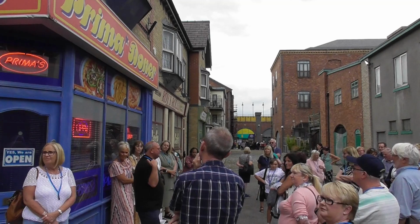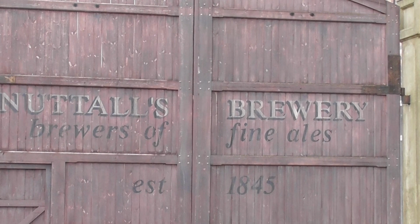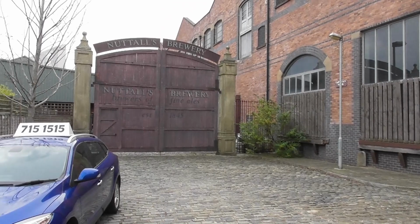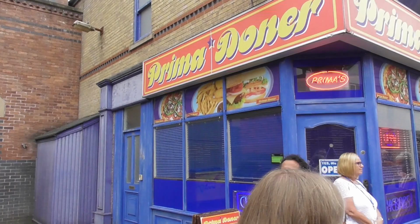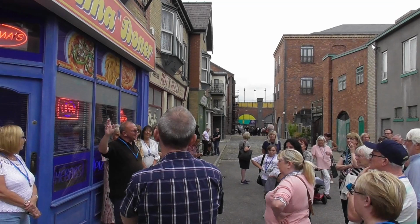In that storyline. Then we've got Nuttall's Brewery. It always kills me, Nuttall's Brewery, because it's Newton and Ridley they actually serve in the Rovers. Maybe Nuttall's is used at the Flying Horse down Waterloo Street. But just behind there, those gates are there to mask an area that they use and develop when they want an outside storyline. Sometimes they use it for the Christmas markets, because they can't film in Manchester, so they'll set up Christmas markets here just behind there. Coronation Street has featured in that area before now as well.